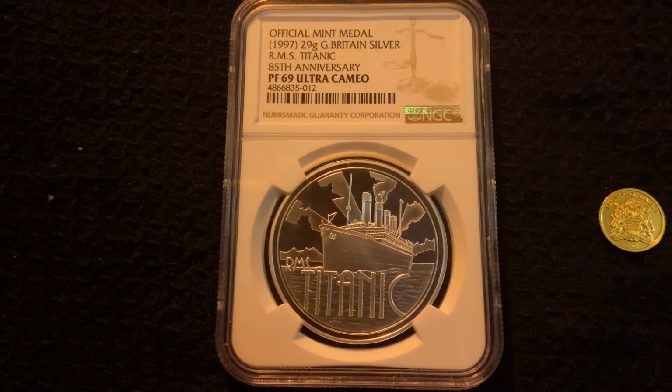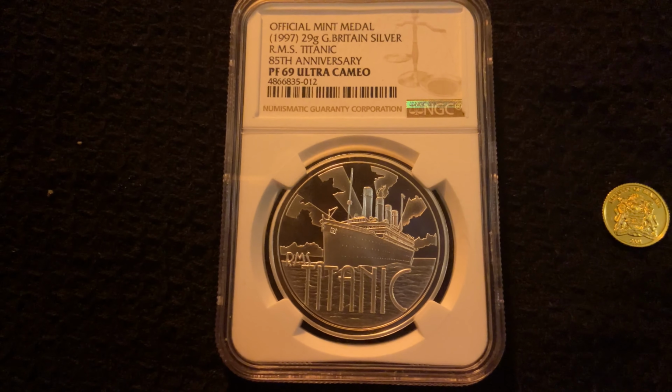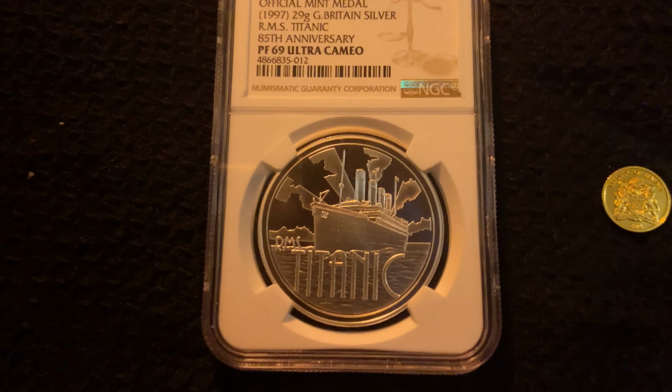Here's our silver Titanic medal, as you can see. Official mint, RMS Titanic, 85th anniversary, PF69 Ultra Cameo.